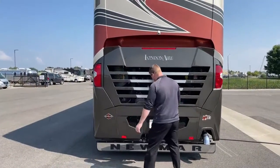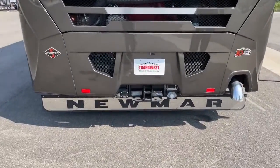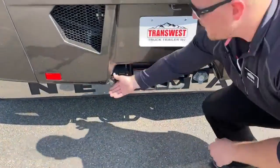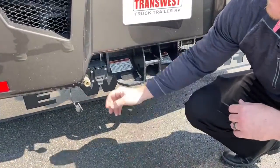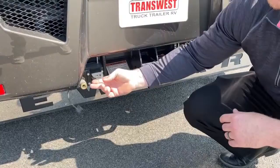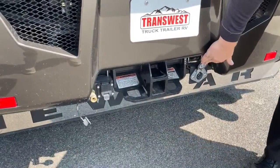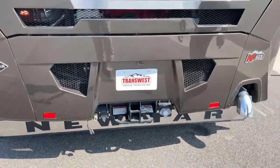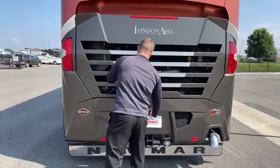Down below, we've got a 2-inch receiver, 20,000 pound towing capacity. Now also on this coach, we've got the connection for the Air Force One braking system already there for you. 7-pin connector for your trailer brakes, trailer lights, car brakes, whatever you need. And then your stacker camera prep. So if the trailer you're pulling has a backup camera, we can actually set it up so that you can look at that camera on your screen in your cab.